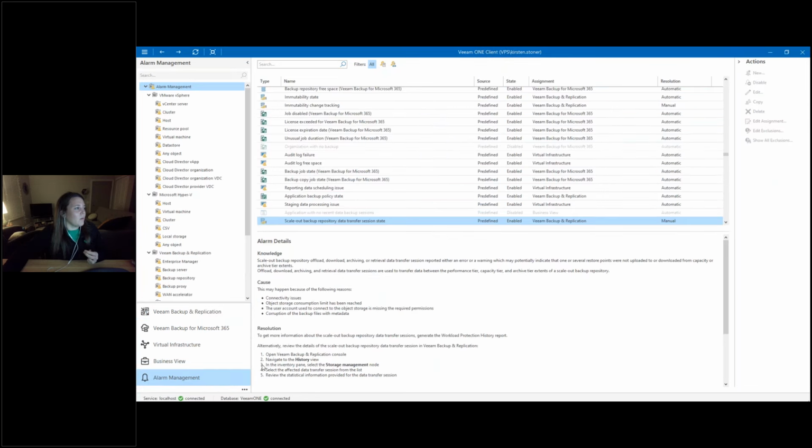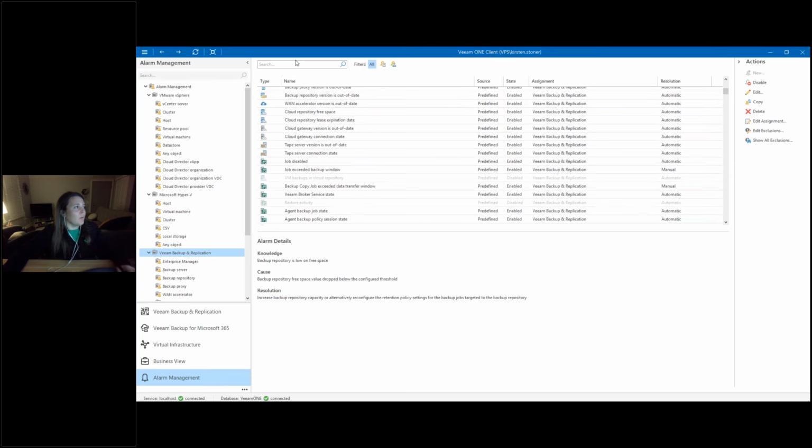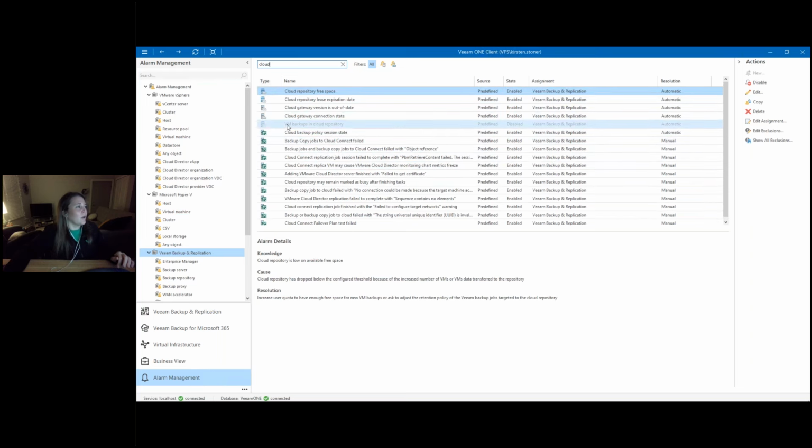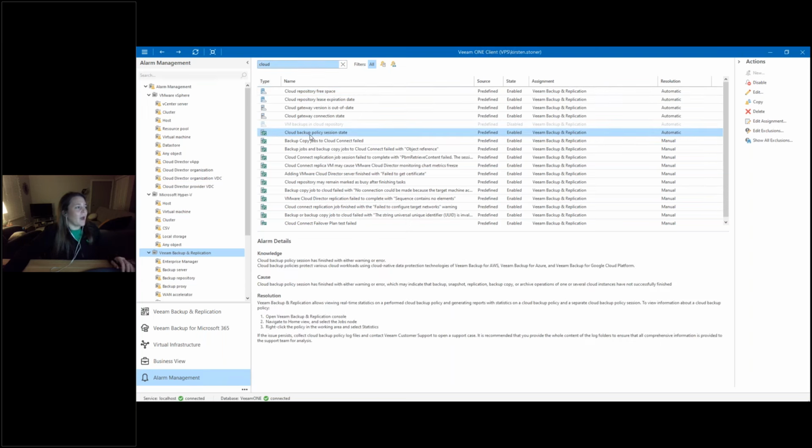So if I go into alarm management here and I go to the Veeam Backup and Replication, these are really going to be all the alarms that help monitor your backup infrastructure. If I scroll down here, you also have that quick search option as well. So if I type in cloud, you're going to see all these alarms that help out with my cloud environment. Cloud repository free space, if you're utilizing something like Cloud Connect, cloud backup policy session state, basically letting you know if your backup job failed.